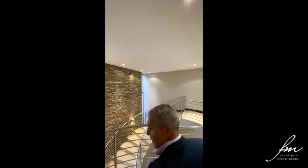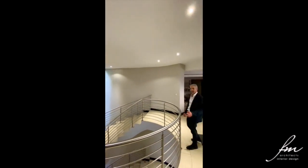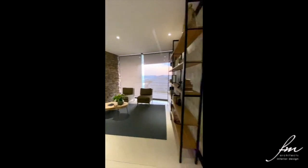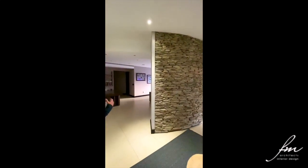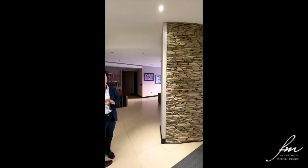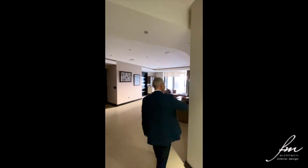Something also just to bring to attention, all the doors in the residence except the garage door is a sliding door. We've used no swing doors in the house. Everything was cavity sliding door, so everything goes into the wall. It creates a completely different feel, and it's also nice because the door is actually completely out of the path.